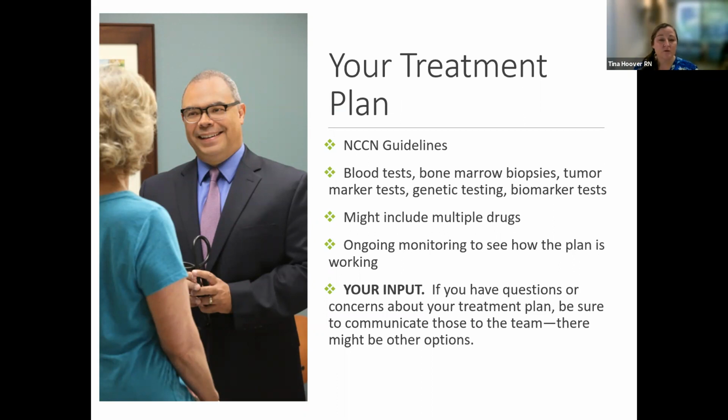Your treatment may include just one type of medication or more than one type of medication. Or it may include medications that are given by different routes. For example, you might be taking an oral medication and coming to infusion therapy to get an IV medication. Your oncologist and the rest of your cancer team are going to monitor how the plan is working and may change the plan if there are ways to make it work better for you.